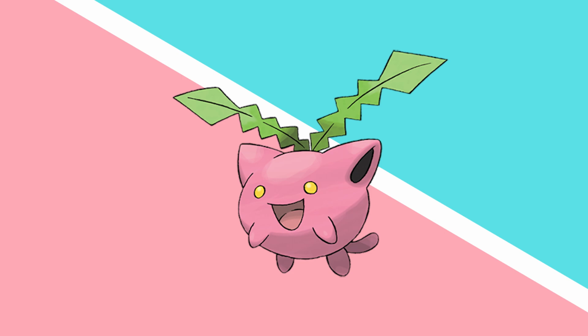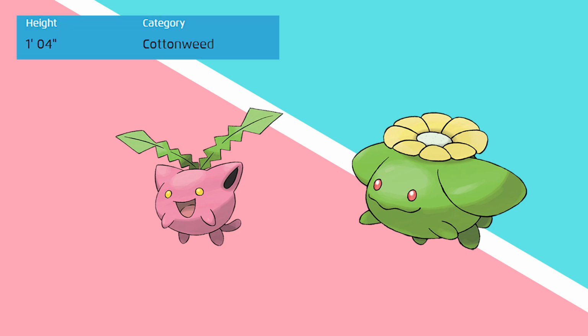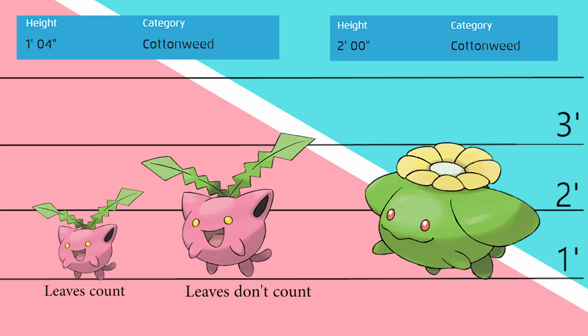So if you take a look at Skiploom, we'll see that Skiploom doesn't have tall leaves like that. It just has a flower, and the flower is very flat, very close to its head, doesn't add a lot of height if you were to count it. So, knowing that Hoppip is a 40 centimeter Pokemon, Skiploom being a 60 centimeter Pokemon, this means that the difference between their size is significantly impacted by whether or not we count those flowers and leaves on top of their heads.